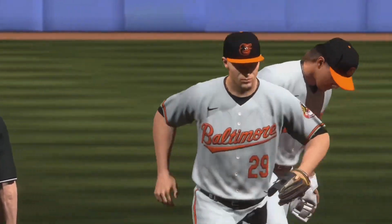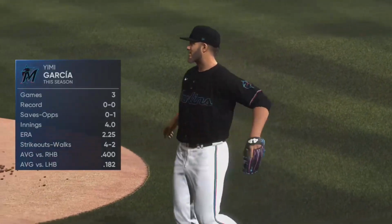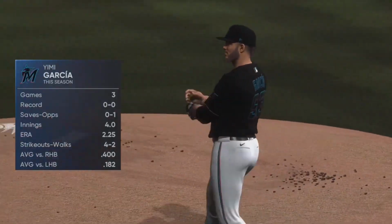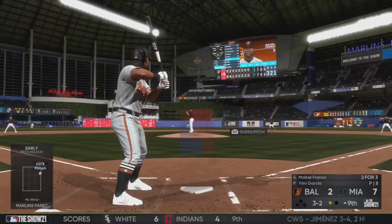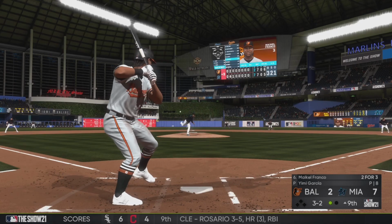So that will end the inning. A quick bottom of the 8th. Great performance by Hunter Harvey ever since he entered. And we'll now go to the 9th. Yimi Garcia is in. He is 0 for 1 on save opportunities. But since it's a 5-run game, this is not a save opportunity.